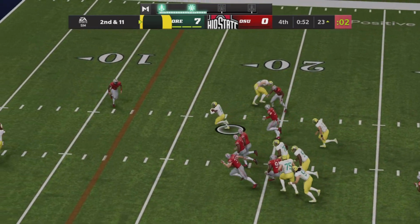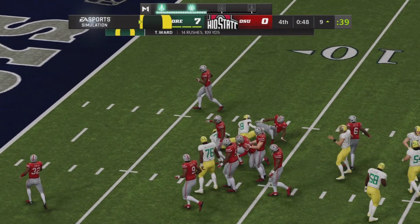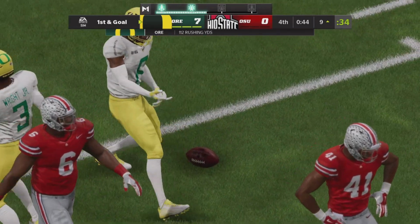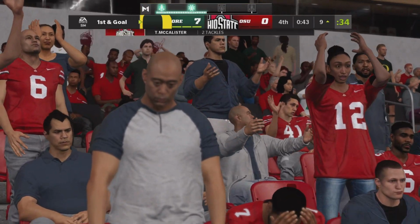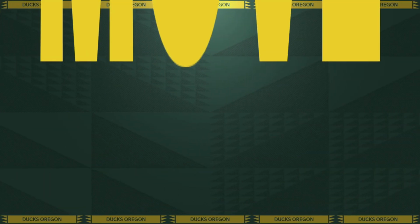From the gun, they'll try to run it. And he gets it inside the 10 to the 9. 98 yards on the ground for him now as he has gotten better, really, as the night's gone on. And carries like that, that's how they're going to continue to salt this thing away here, Charles, in the 4th quarter. Yeah, how about that?